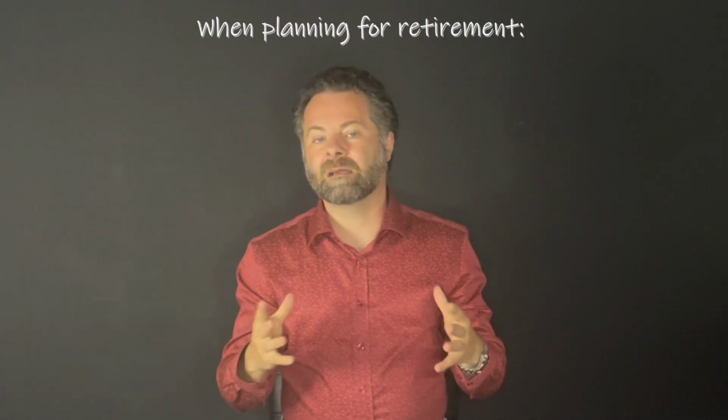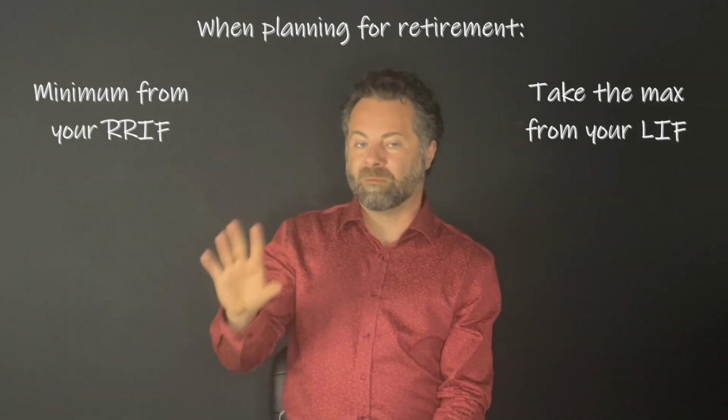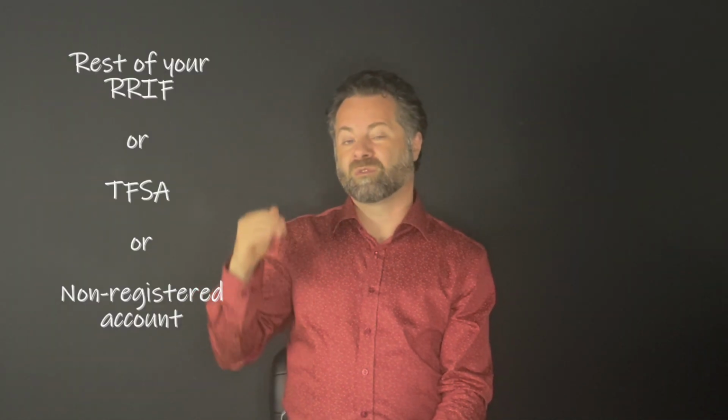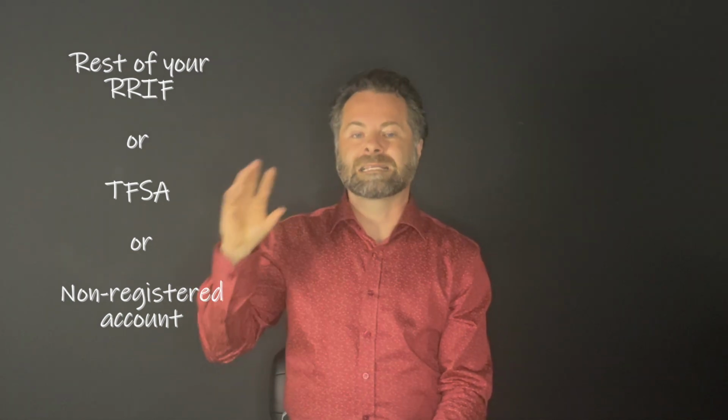With the LIRA, we're going to take out the maximum. Then the second source of income we're going to look at is the RSP or the RIF, and we're going to take out at least the minimum, and if it's not enough income, we can take out more. When planning for retirement, plan to take the max out of your LIF and then the minimum out of your RIF, and then either use the rest of your RIF or your TFSA or your non-registered account as supplements to top you up.